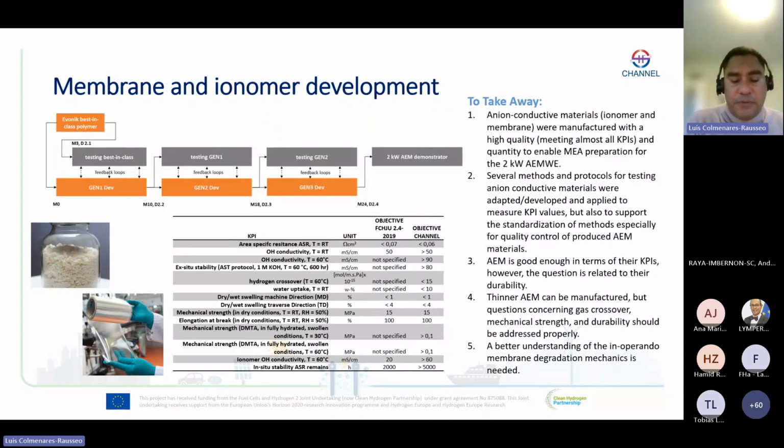Nevertheless, we achieved a good performing AEM or ionomer to be implemented in the stack. As I say, one output or takeaway from this development process is we need to understand in operando the stability of the membrane.